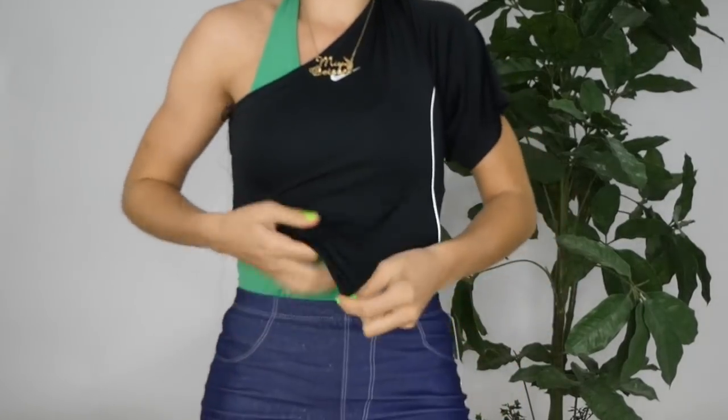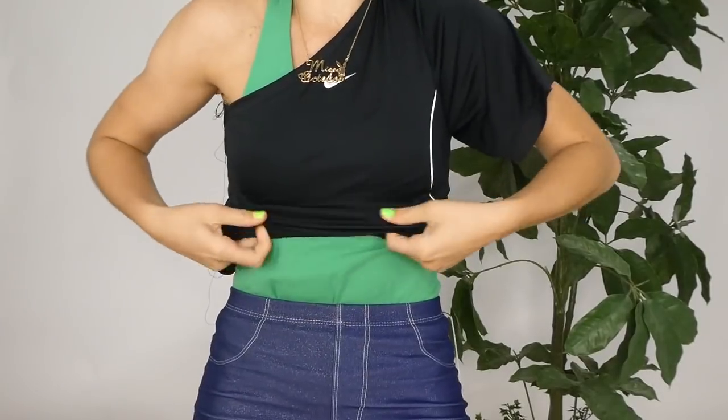It's turning out to be so good. So now I have to do the bottom. So I'm going to crop the bottom, and I'm thinking that I want to get rid of the sleeve too. And I think that would be such a cute little sport-esque look. So I think I'm gonna do that. I kind of wish this wasn't here, but it kind of gives it a little bit of cool detail.